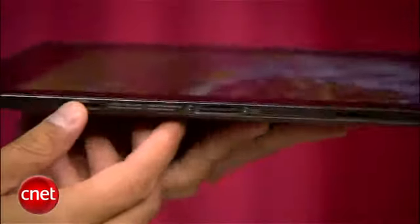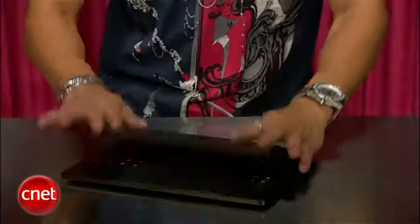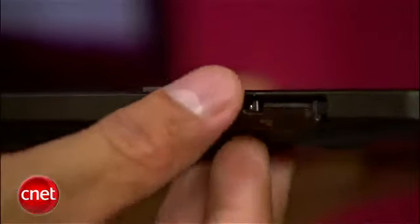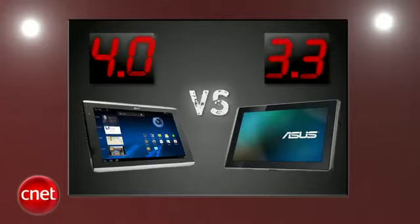But there's a port on the bottom that gives it its best feature, the ability to dock it to a laptop keyboard. It's a great option for an additional $150, and you'll get 2 USB ports, but we're still comparing these guys as tablets. The Acer Iconia tab takes round 3 with a 4, and the Transformer gets a 3.3.